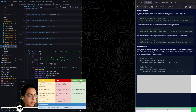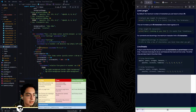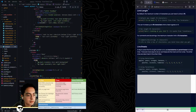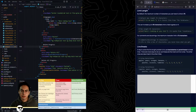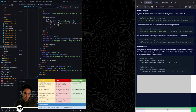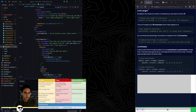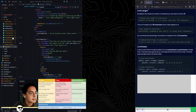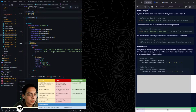The loading thingy. What's the name of the loading thing? Skeleton? Yes, but suspense. That is the word I'm looking for. Yeah, right here.